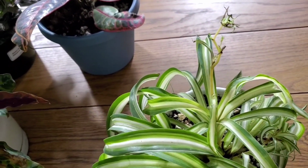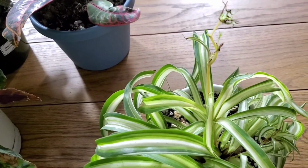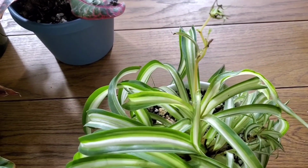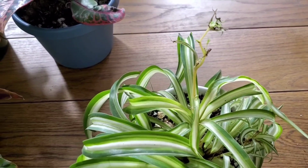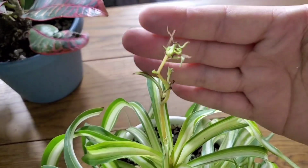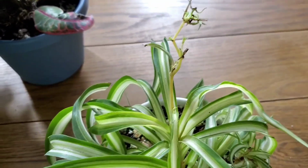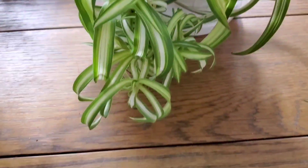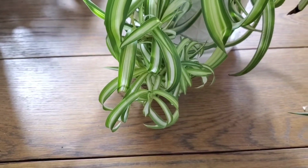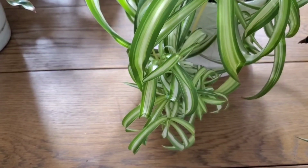And see, I burnt the little babies off up here by accident. It's in an east-facing window, but maybe I just missed a watering and those dried up. But I'm not too worried about it because it's actually regrowing babies. And that's happened here before. And look how full and lush those little baby things are.